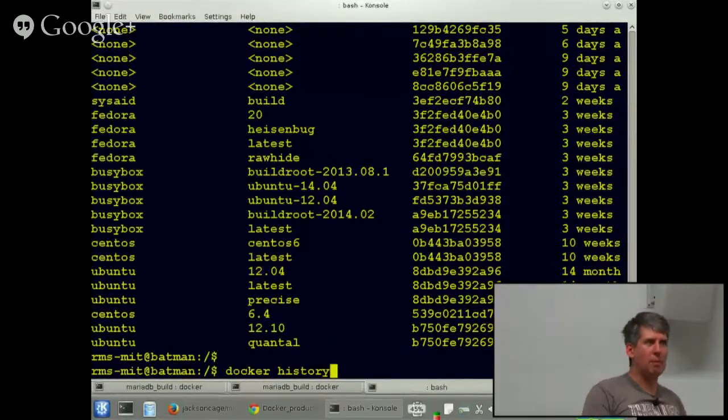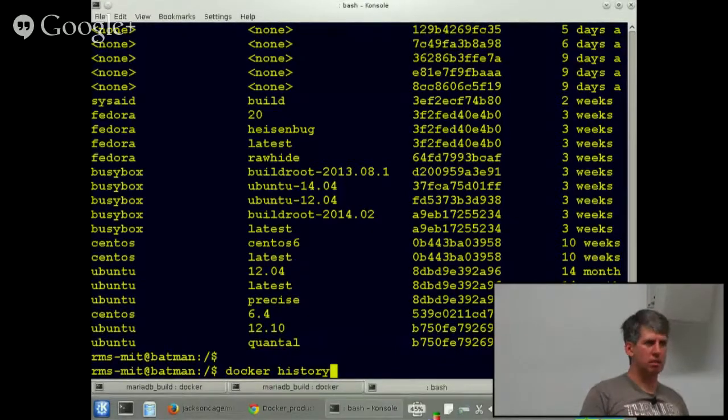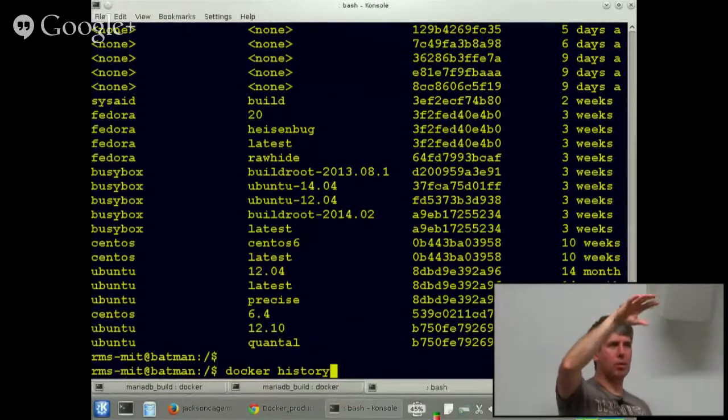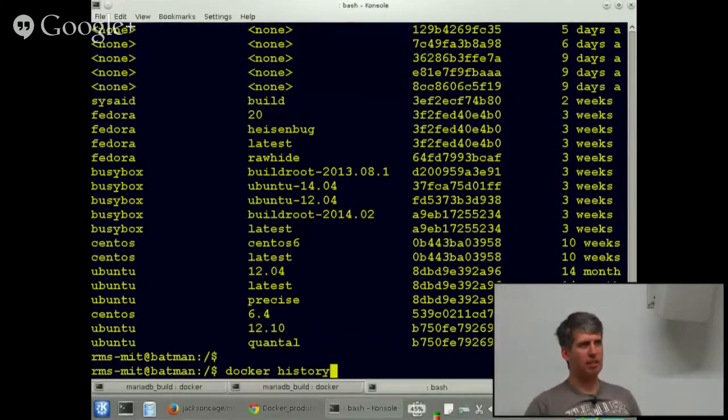You could run Puppet and Chef inside a Docker container, but I don't see... You can, anything you can do on a physical machine, you can pretty much do in a container. Yes, you could do it that way. Most people seem to be doing it the other way around. That is, they're using Puppet or Chef to set up the build process, and then the build process builds the container. And that way the container doesn't need to have Puppet or anything like that in there.